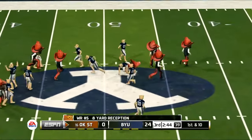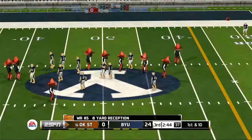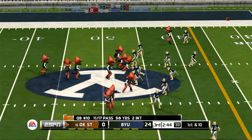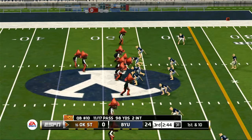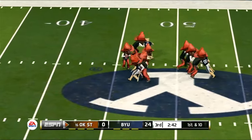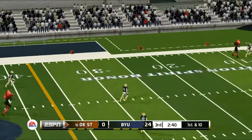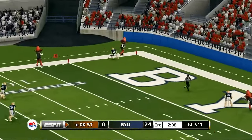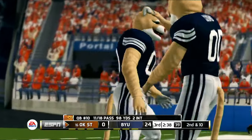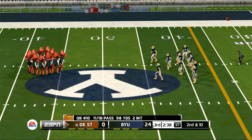Fires to his receiver, first down. They'll line up with five wide receivers. Going for it all to the end zone. Almost intercepted. So it's second and 10.